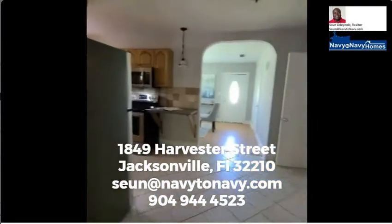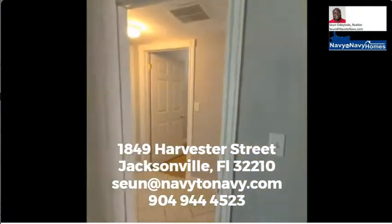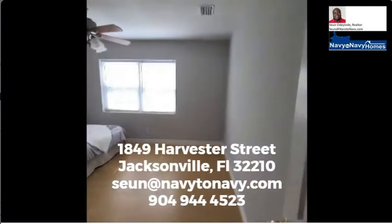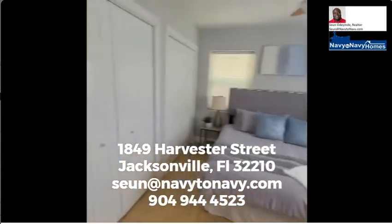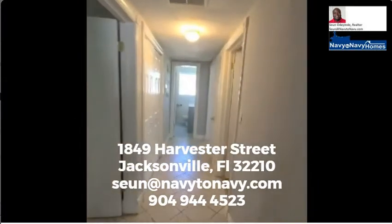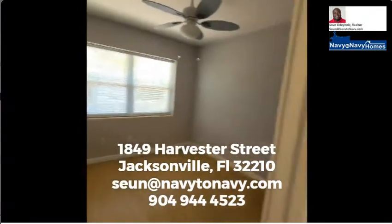This house is located in the Hill Crest neighborhood. It's a 3-bed, 1-bath house. Here's the master bedroom. The lot this house is located on has a lot of space around it. Checking out the other rooms.